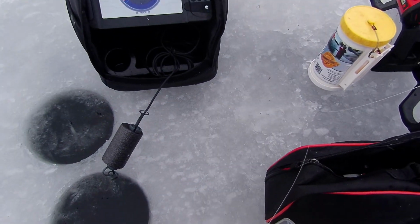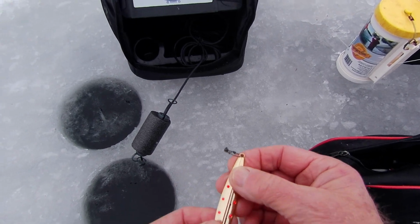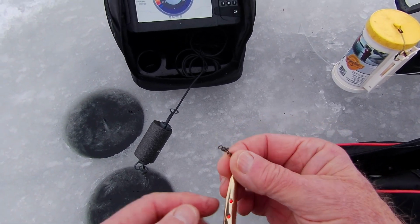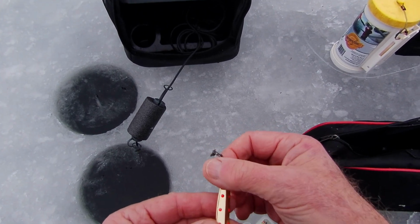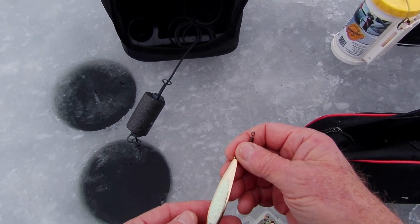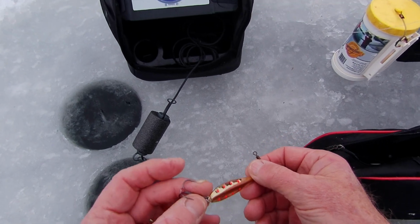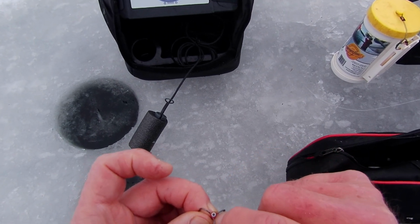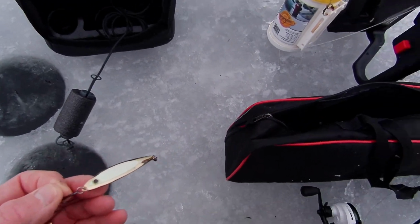I'm going to put a gold one on. You can see this one is heavier. It kind of reminds me of the old Swedish pimple, but I don't know that it's lead. I think it's made out of some kind of material, maybe steel. And then the treble hook that they have on there, you can see it's got a little eye on there. I don't know if that makes any difference, but the hook is just the right size. So I'm going to start with that.